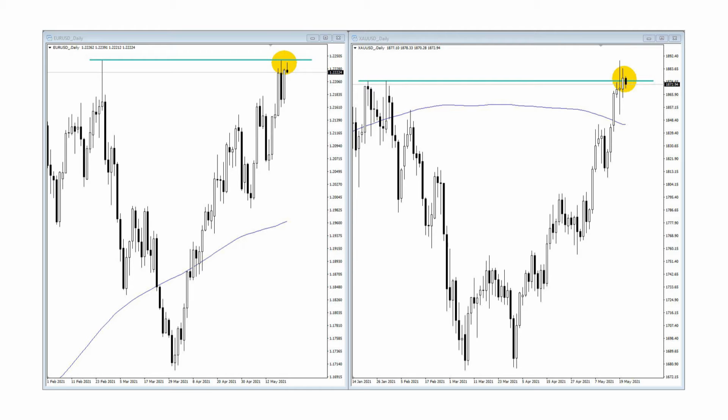Now let's take a quick look at the euro and gold charts to see what we are dealing with here. You can see that on these daily charts, gold and the euro have been in an uptrend and both just bumped into resistance and pulled back after those FOMC minutes. Whether this resistance holds in the coming days will be key.